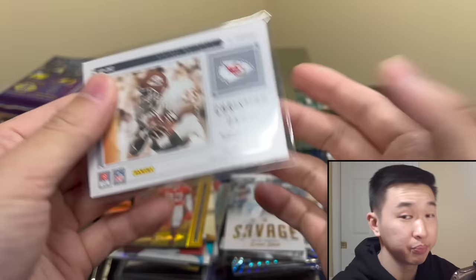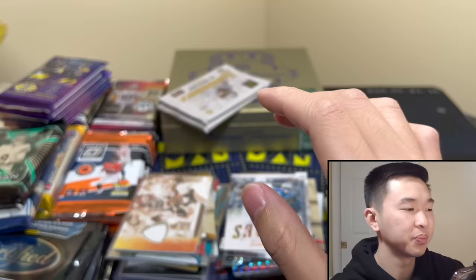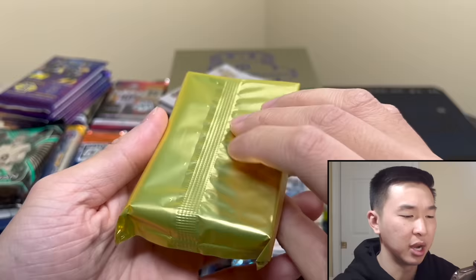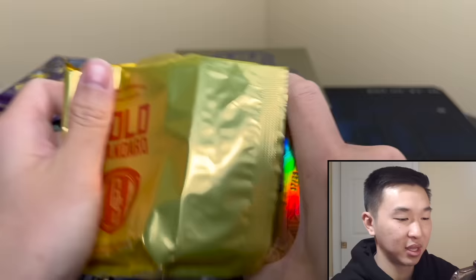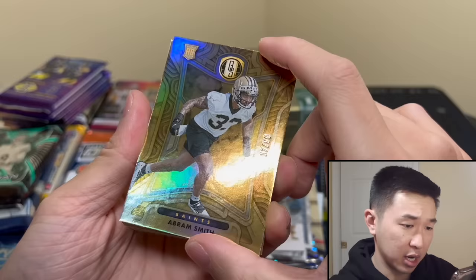No other choice. All right, let's do gold standard. I don't remember what you get in here. This is first off the line, gold standard. I think when I got it, the one I got, the sticker was coming off the card. It was hanging off. So the first experience wasn't great. But that's why we have two. All right, first one, two, other 99. We have Abram Smith. All right.